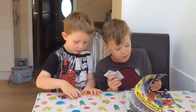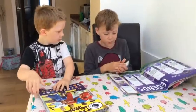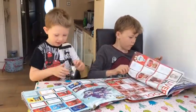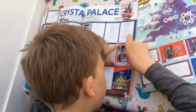Yeah. Now it's time to stick in our cards. First one, let me do the Palace team, 216. Crystal Palace. Yeah, Crystal Palace team. Easy. Let's go. I've got Sergio Aguero.